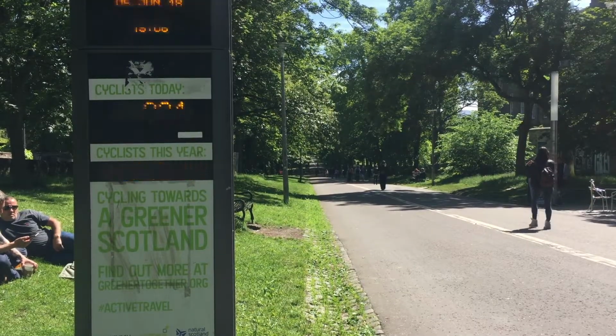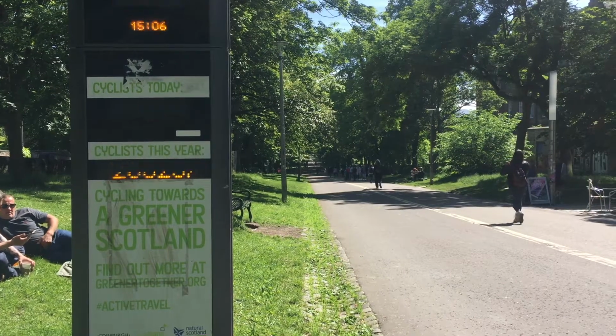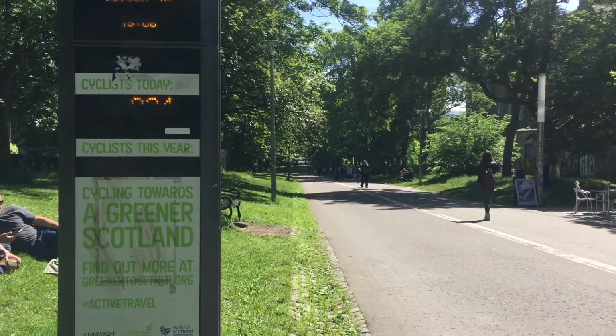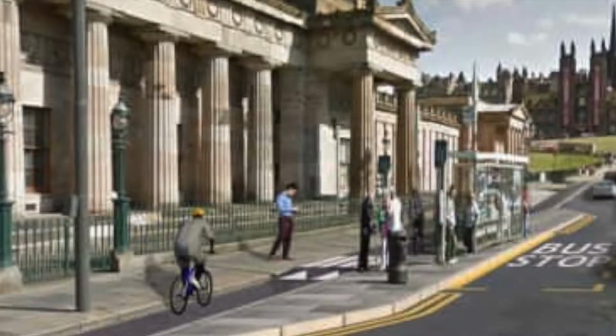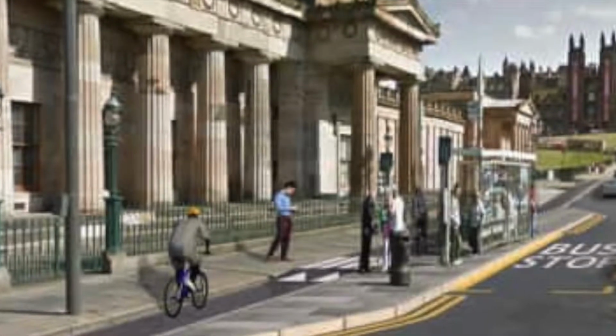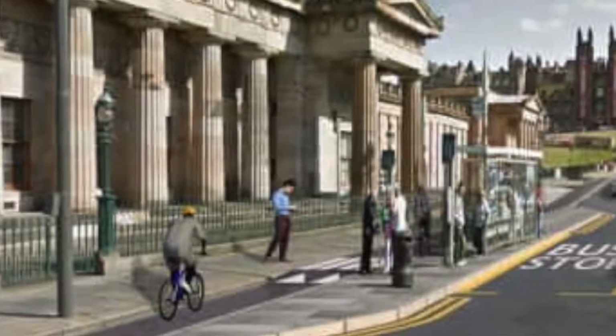We also noticed bike counters while walking around our neighborhood. Bike counters are great ways for communities to see how much their infrastructure is being used. Finally, we noticed multiple bike stores and repair shops. Having these stores visible reinforces a biking community in Edinburgh and provides locals with resources to maintain their bikes.